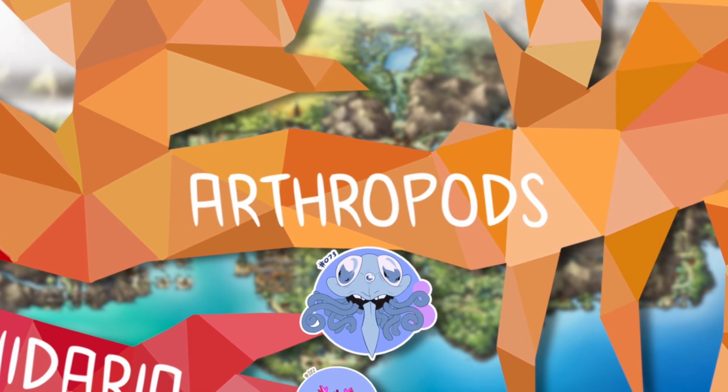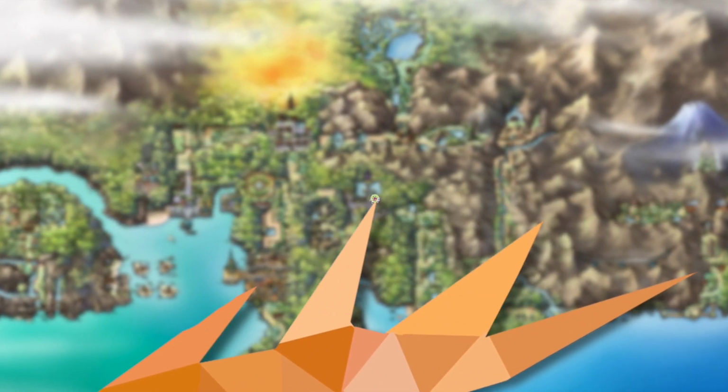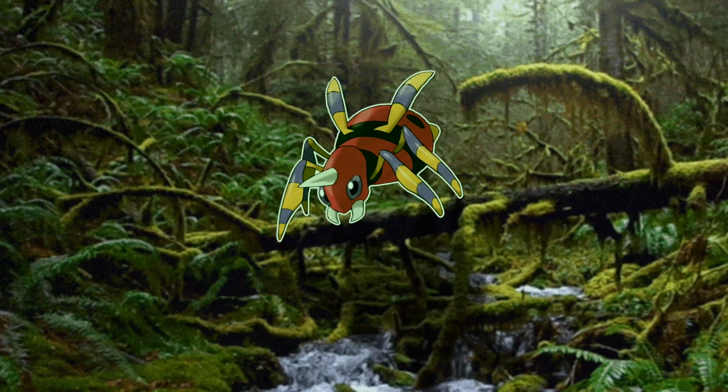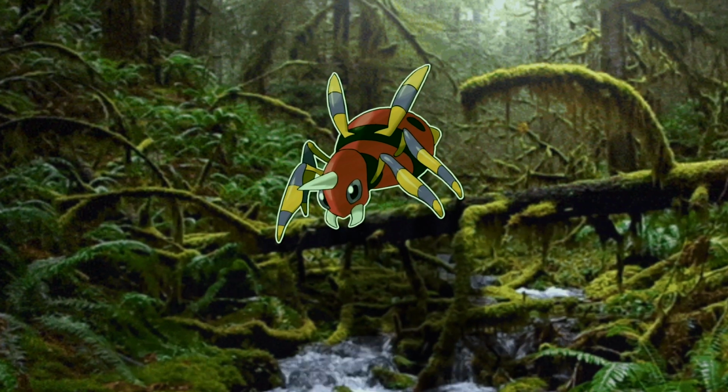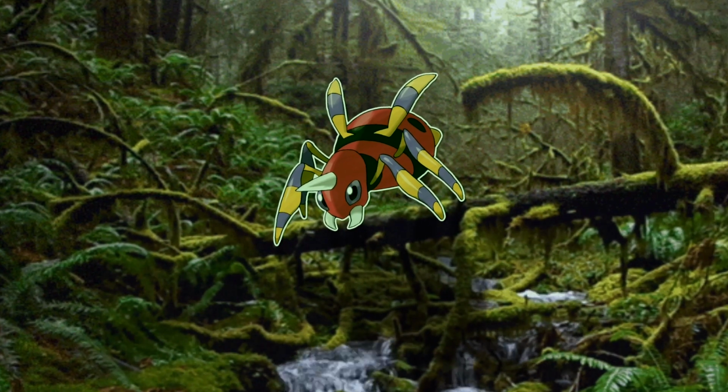Now we move on to the arthropods. They emerged from the sea long ago, and they wear their skeletons on the outside in the form of exoskeletons. Ariados is an arachnid. Ariados, though, is not actually a true arachnid, having only 4 limbs instead of 8. And this will continue through all spider Pokemon in the future. I guess Pokemon just likes to keep it simple.